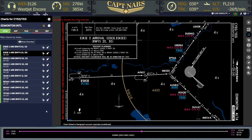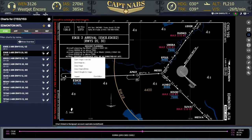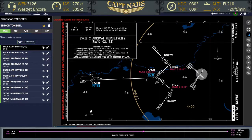Winds 230 at 2. Pretty light winds. Do we really need to circle around for runway 20? Or can we do something even faster to get in and out? Because I don't think there's any ATC online anywhere around here that I have seen, unless I'm just missing all the radio calls here. I don't think there's any ATC online here today. Nobody around at all. So let's make this a little bit easier, and let's do runway 12. The winds are almost non-existent.